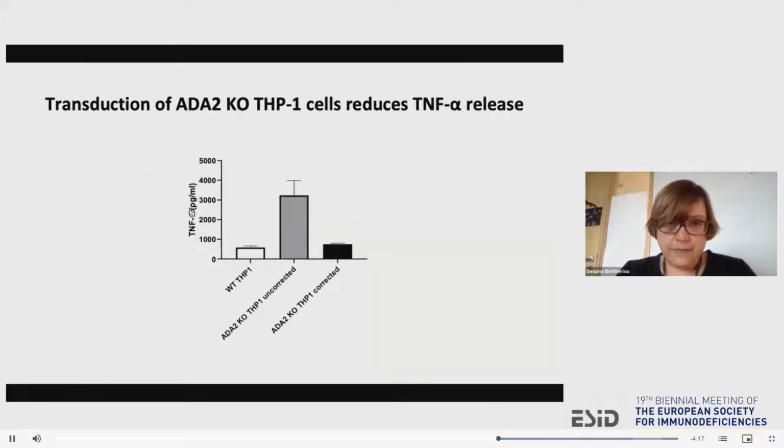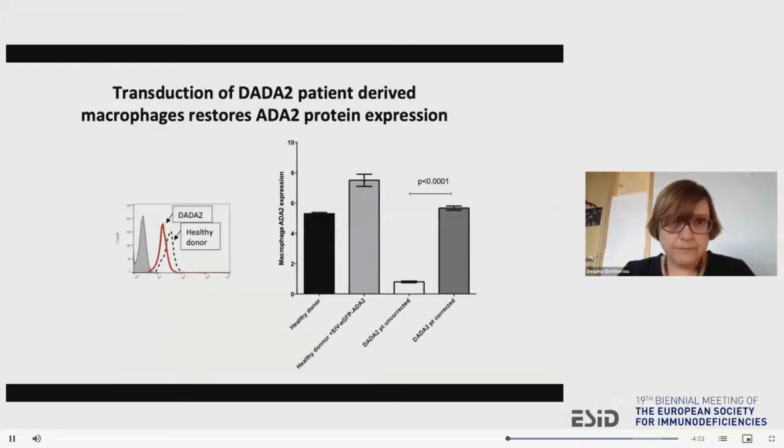We also looked at TNF-alpha release. Remember, all these cells are very pro-inflammatory and release a significant amount of TNF-alpha. So you can see that in the corrected cells this was suppressed compared to the uncorrected cells, almost to levels that we were seeing in wild-type cells.